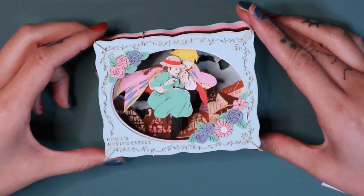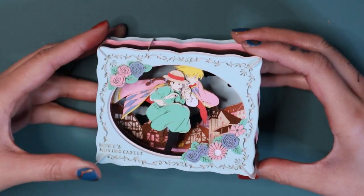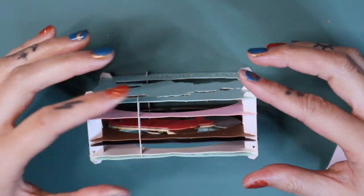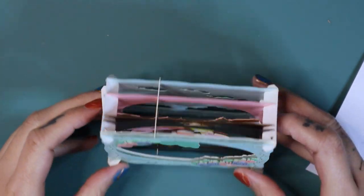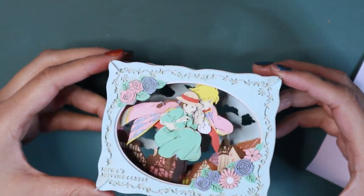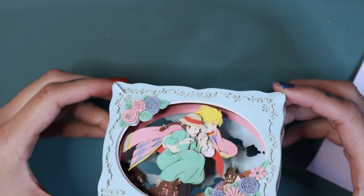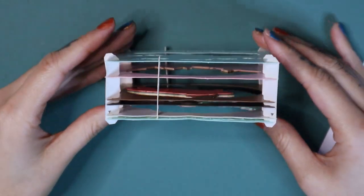Okay, we have it, the final product. Look how pretty she is. I got them all to go on properly. I love that. Obviously you can see it from the top how there's all that texture and depth, but I don't think flat on you can. But look, I'm really happy with it. I think it's so cute.